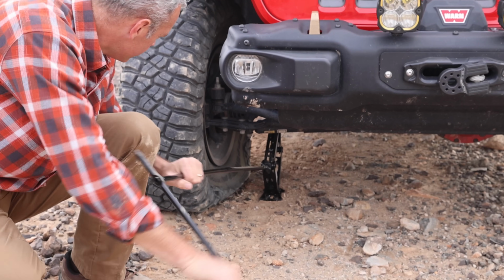All right, this next one I'm gonna eat a little humble pie on, because recently when we were out on the trail, I got a flat tire and, well, I forgot this guy. So if you lift your vehicle, you put bigger tires on it, most likely the jack that comes with your vehicle is not going to do the job, and so you need to have something to back that up.